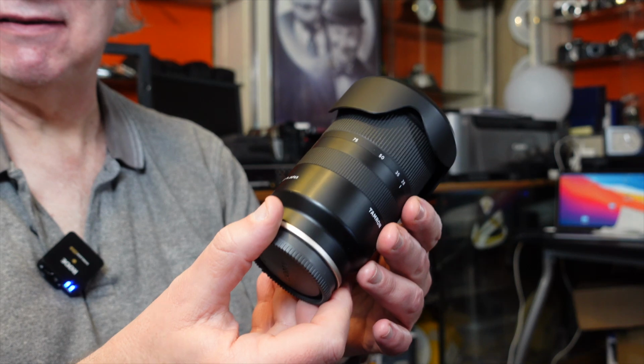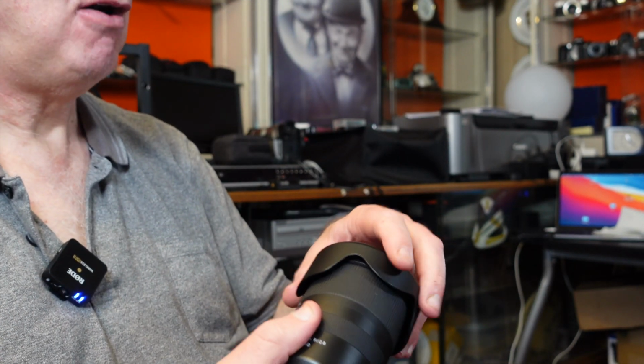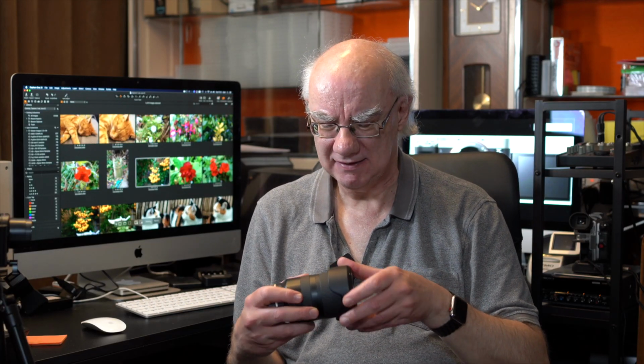Because I've taken obviously many photographs with the Tamron 20mm. I also use the Tamron 28-75 f2.8. That is a gorgeous lens. I'm very much loving the Tamron lenses, to be honest. I find them fantastic value for money. They don't have image stabilization in the lenses, but with the a7C, that's got image stabilization, so you don't really need to be concerned about it.